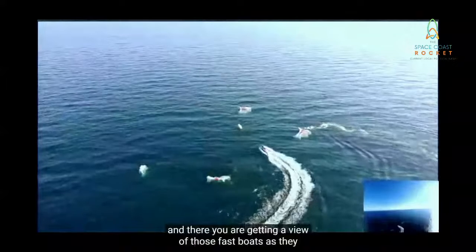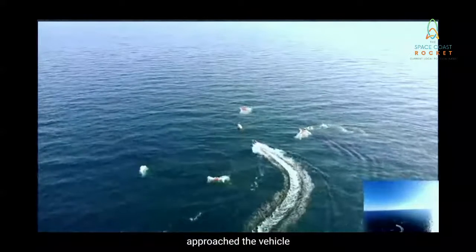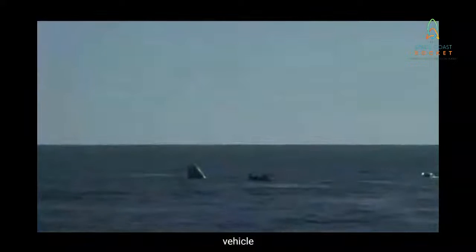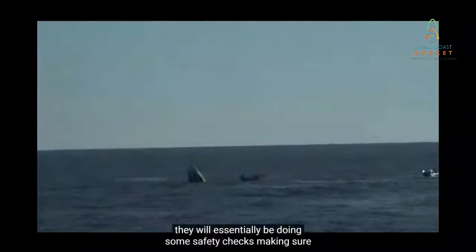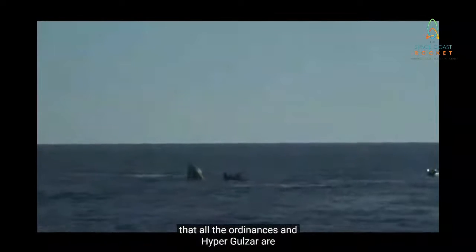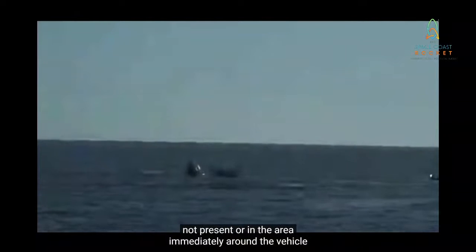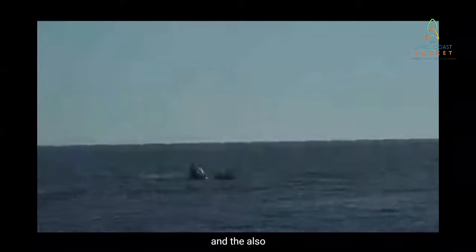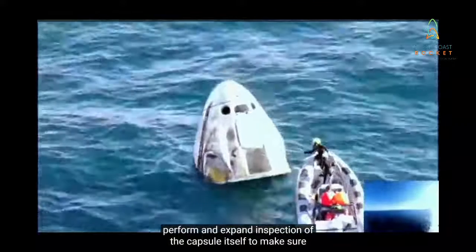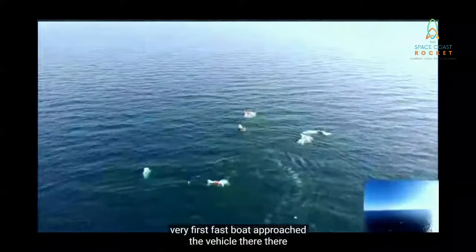And there you are getting a view of those fast boats as they approach the vehicle. They will essentially be doing some safety checks, making sure that all the ordnances and hypergols are not present or in the area immediately around the vehicle. And they'll also perform an inspection of the capsule itself to make sure that integrity-wise it is looking good. You are seeing that very first fast boat approach the vehicle there.